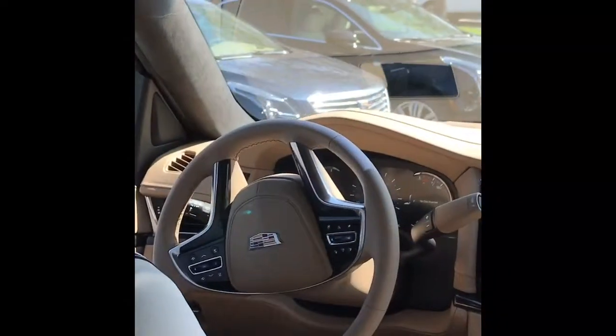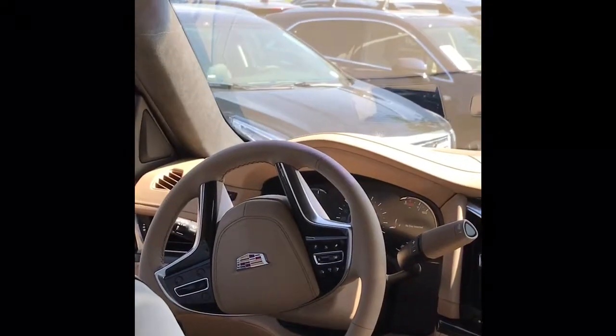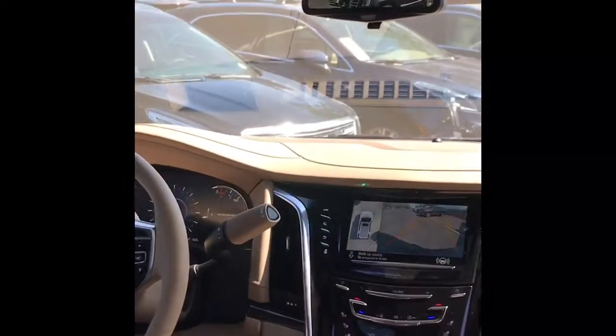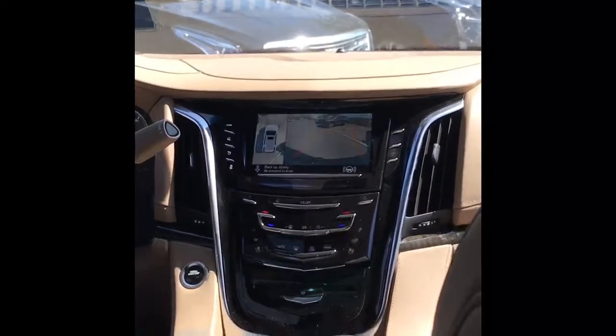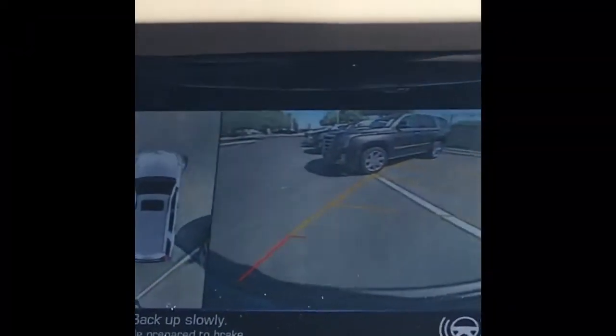And now, last time we did parallel parking, right, Dave? But this is perpendicular parking. This is perpendicular, yes. So if you're in a crowded parking lot, I'll zoom in on that 360 degree camera. That's really cool. Yep. So you can see.